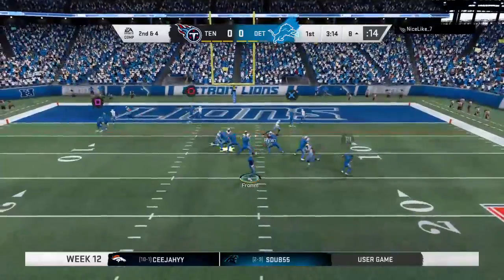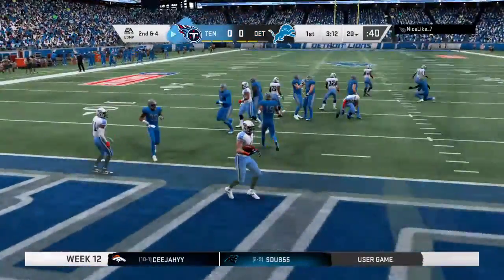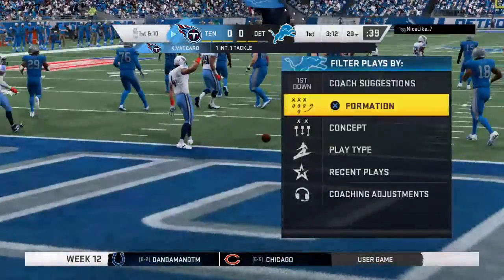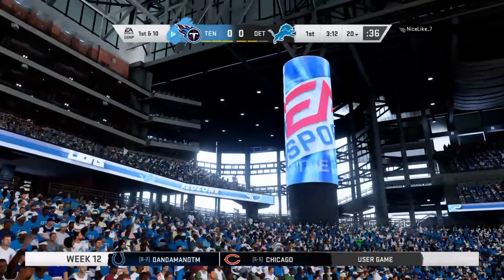They'll look to throw. And it'll be intercepted. Picked off by the safety, Kenny Vaccaro. And a big turnover there as his guys will get the football back.